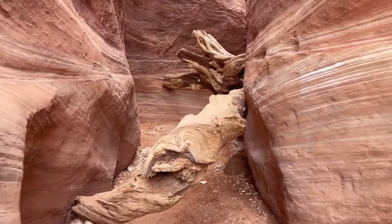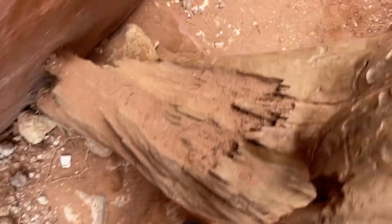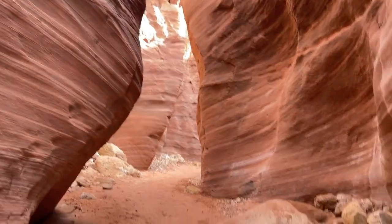I didn't expect trunks to be blocking the way. Going over one, and then going under another. I knew I was going to find obstacles on the way. I just didn't know it was going to be so early in the hike.